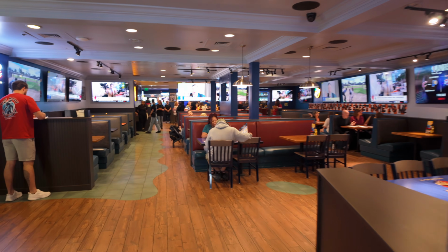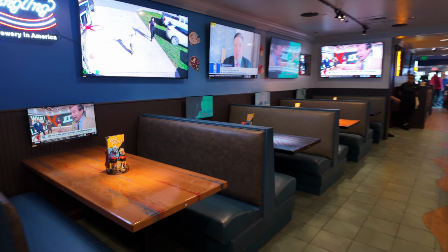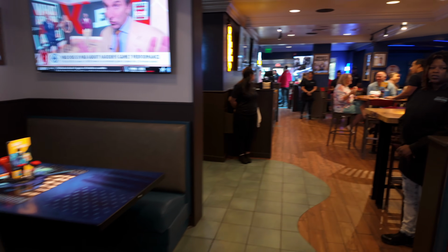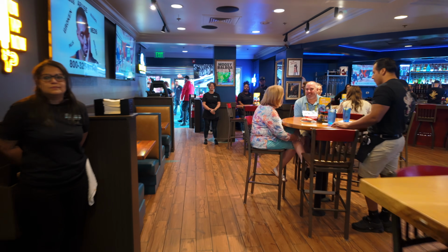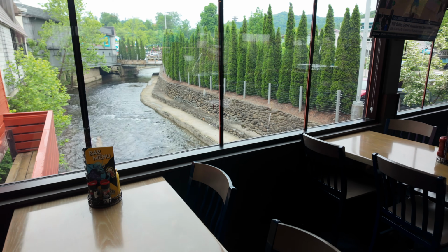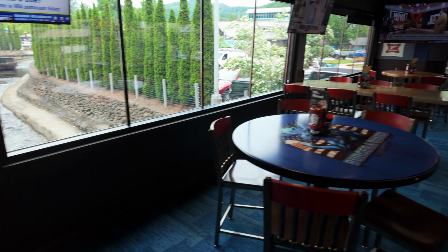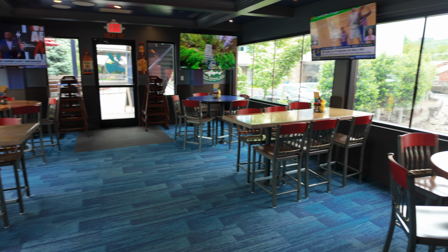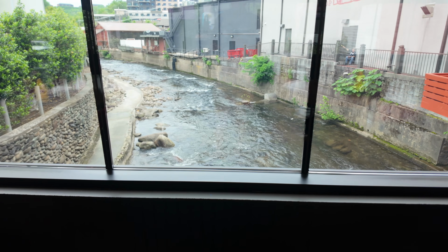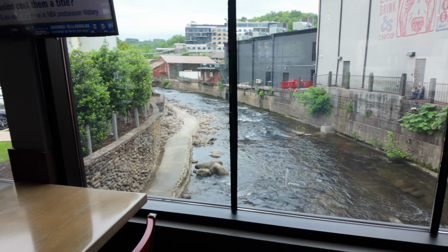So we're gonna head to our table, which again, there are 48 TVs in this restaurant. So you got some little TVs over here, but we're gonna actually head back here. I think it's a little bit more quiet and some really good lighting so you can see what we're eating. And I also love the view of the river back here that you're actually eating over the river. And there are still a good amount of TVs back here, but it does seem like it's a little more quiet so you can hear us. And again, some good lighting to hopefully see all of the food.